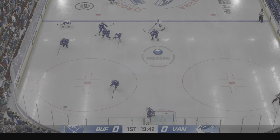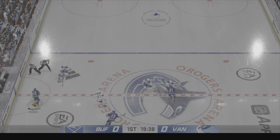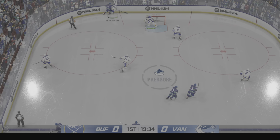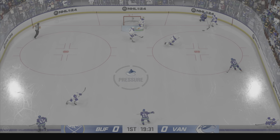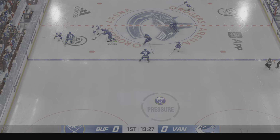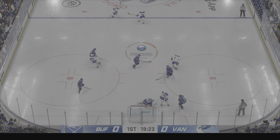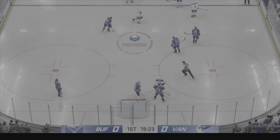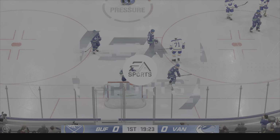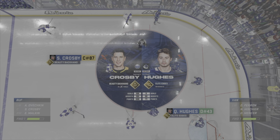Crosby's got it on the offensive end. The Canucks have it now. Buffalo's got the puck along the boards. Takes the pass. And that's knocked away. Here's a shot. Oh, a clutch save. That's a fantastic save by the goaltender, but his team has to do a better job of protecting the middle of the ice. Those high-danger scoring chances eventually go in.